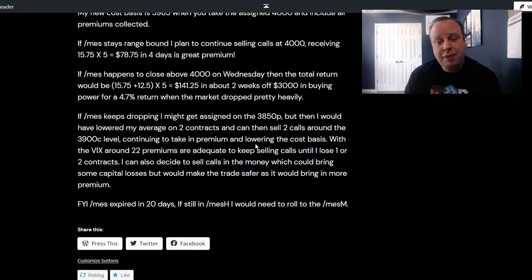If MES does keep dropping and gets assigned on that 38.50, then I have two contracts, one at 38.50 and then one at 4,000. You could average those two contracts by taking the average of 38.50 and 4,000 and then divide by two, and also subtract the premiums you receive, divided by two as well, to get your new cost basis. At that point, I would be selling two calls because I have two contracts, and I'd go probably around halfway, 3,900 level, continue to take in premium, continue lowering your cost basis on the two contracts.